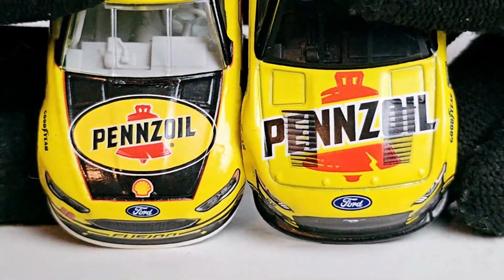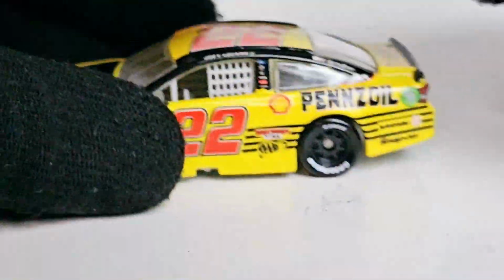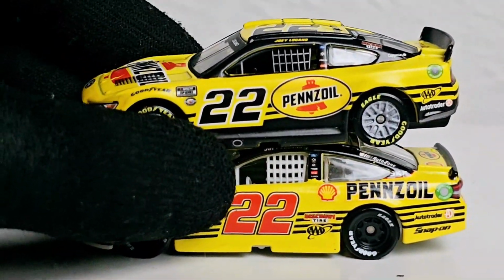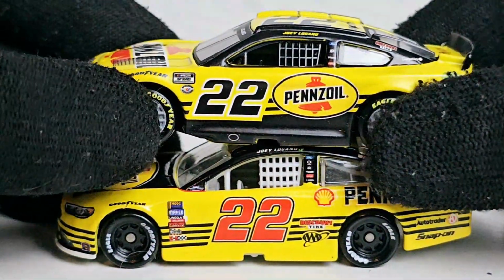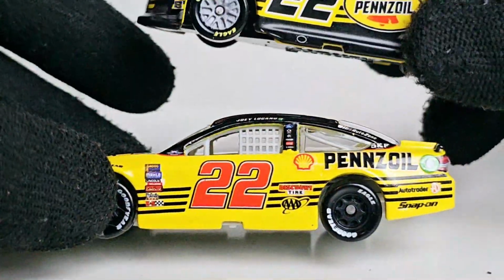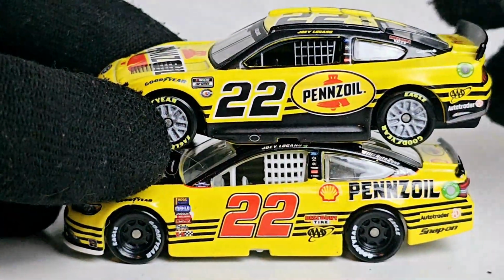Pretty darn cool, man. As you have noticed, usually with these side-by-side comparisons, I pick up every diecast from every year, but last year's I really didn't because I really wanted a difference in the change of the paint scheme. And this right here, while it looks simple, I have to admit, I thought the 2018 Steve Park throwback for Joey Logano was awesome. This looks even way better, man.